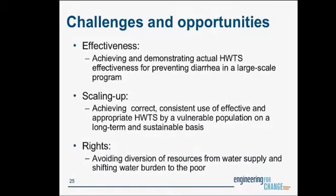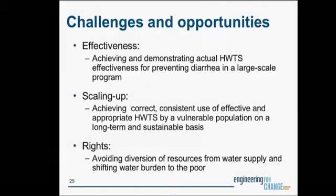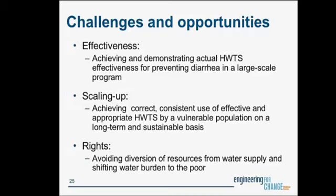So really the challenges and opportunities for household water treatment is to demonstrate effectiveness, that we achieve and demonstrate actual household water treatment effectiveness for preventing diarrhea in large-scale programs. There have been 2 studies, one in Haiti with the chlorine product and one in Cambodia with the ceramic filter product, that have shown diarrheal disease reduction in real-world programs. Long-term real-world programs. These were programs that had been ongoing for greater than 5 years when the study was done. So it is possible, but it's not as easy as just you hand out a product and you leave. These programs had follow-up. These programs were local. They had technical assistance. And so it's not as easy to establish that as one might think.